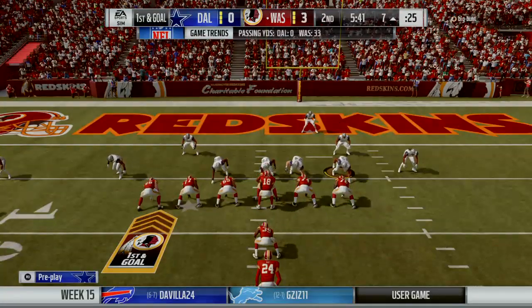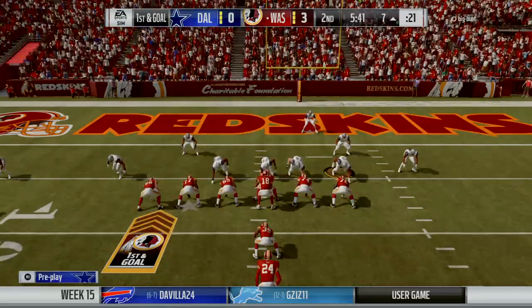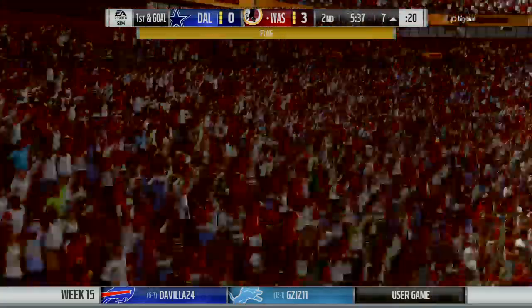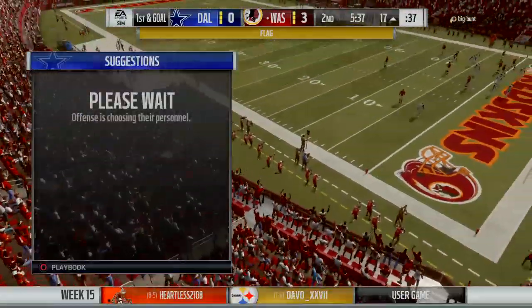Let's go! White 90! White 90! And they'll go with a ground attack here. And he's going to have just a couple here with a marker on the field as well. That hold coming from the middle of the line, the center.